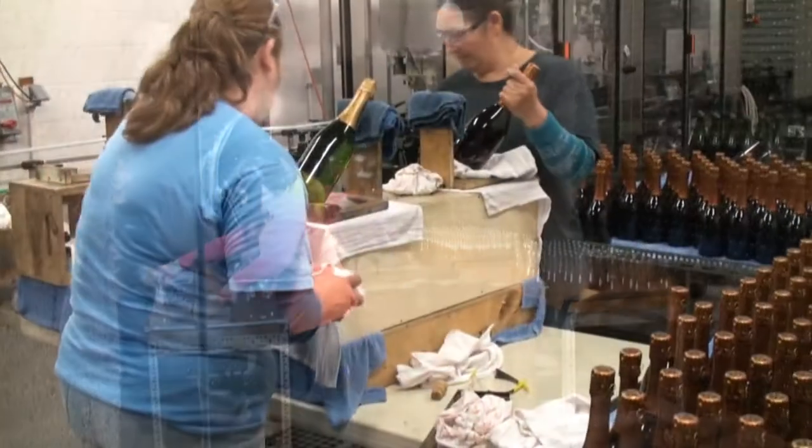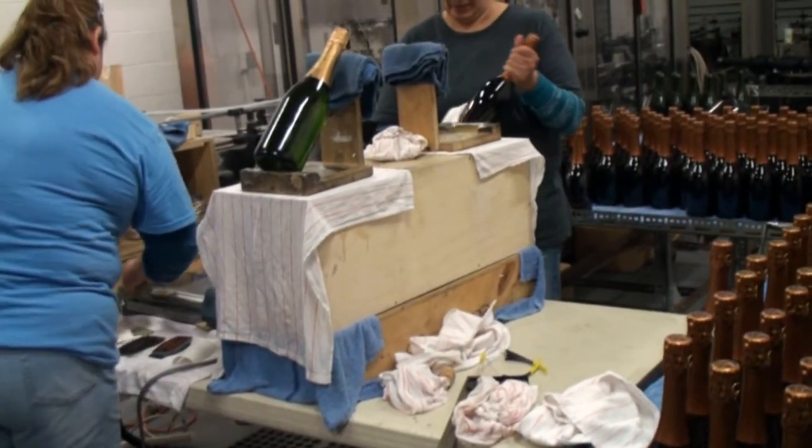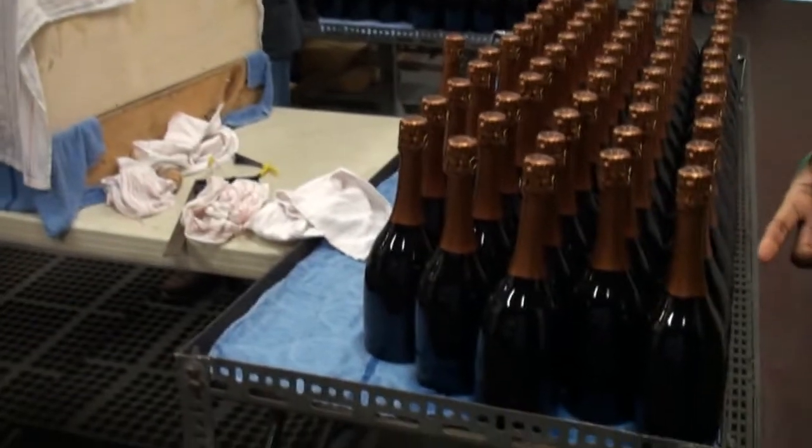So we'll go this way. So the box. Not on this one. I just wanted to show you, we're going to taste the J Schram 2003. This is the $100 bottle of wine along with the reserve.